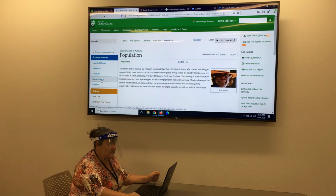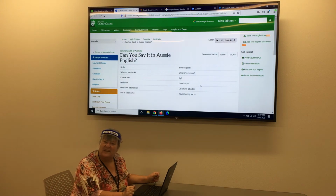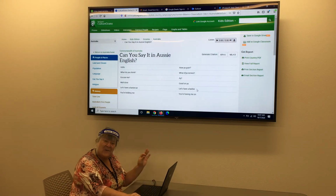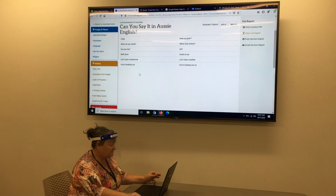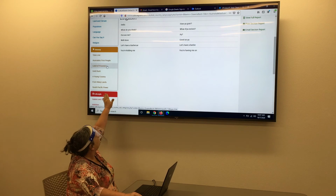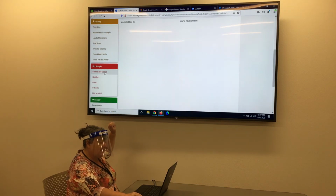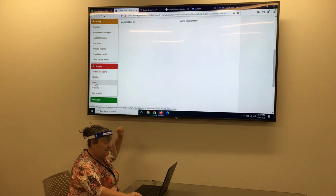Language. Can you say it? It's got the same ones going. To say hello, you can also say, how you going? Well done. Good on ya. It's fun to find out what their different sayings are. Timeline: Australia's first people, land of prisoners, gold rush, a young country, from many lands and South Pacific powers, all part of their history. Lifestyle: their games and sports, their holidays, food.